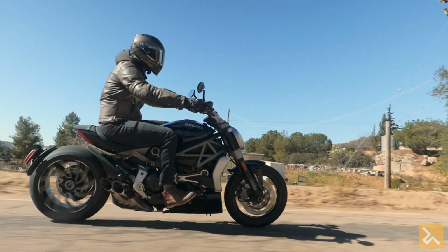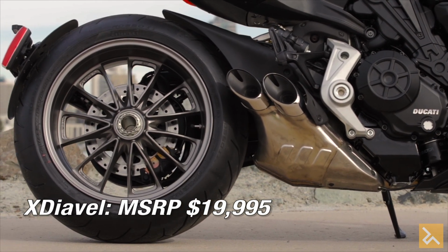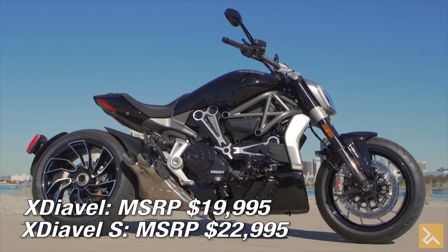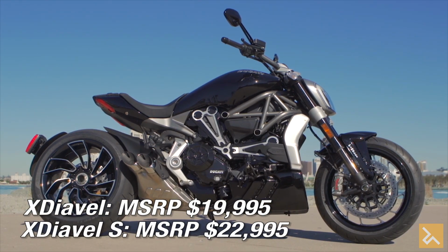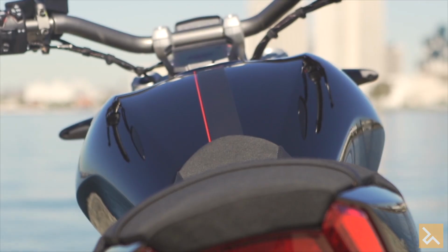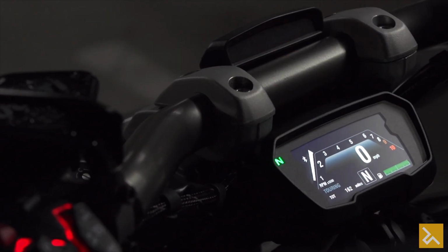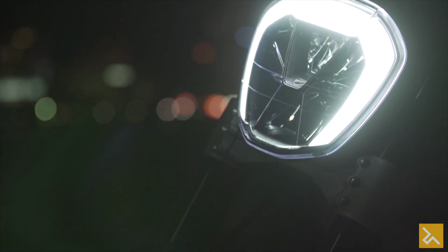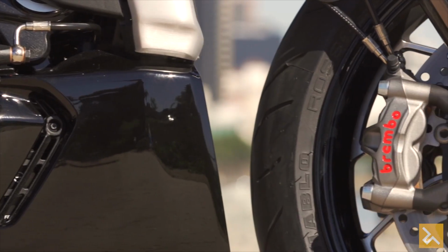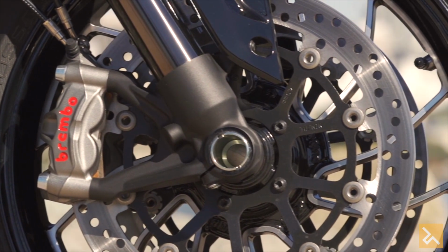The Xdiavel will be available in 2 model ranges, with an MSRP of $19,995 and the Xdiavel S with an MSRP of $22,995. For the extra $3,000, the S model comes with a host of aesthetic and technological features. A glossy paint finish, billet rearview mirrors, and a Bluetooth integration system. But most noticeably, the S comes with a different headlight, with a slick-looking, daytime-running LED. Plus, the S model comes with beefier Brembo M50 front brake calipers that are noticeably better than the stock Brembos on the non-S model.